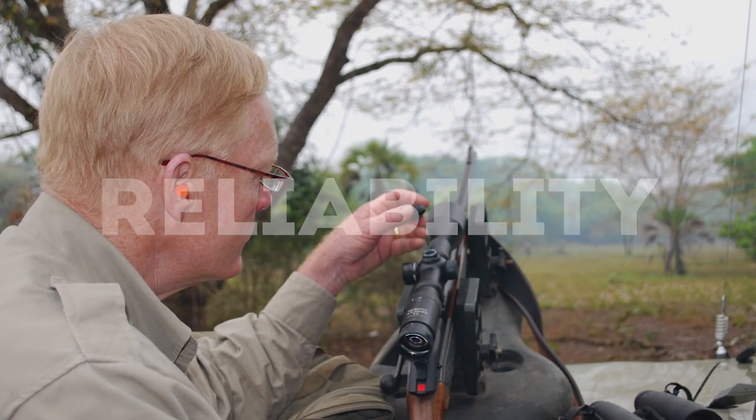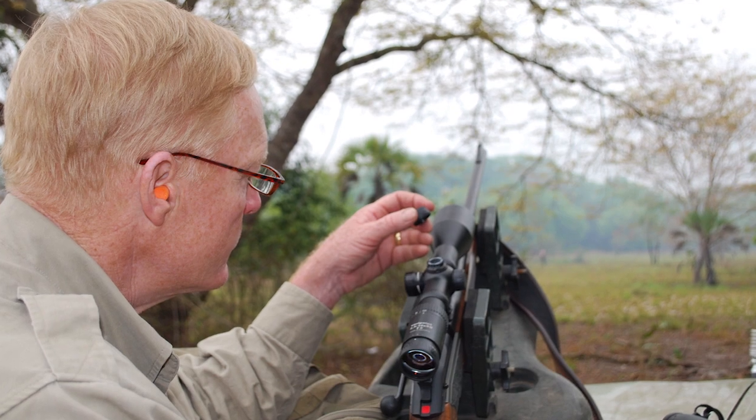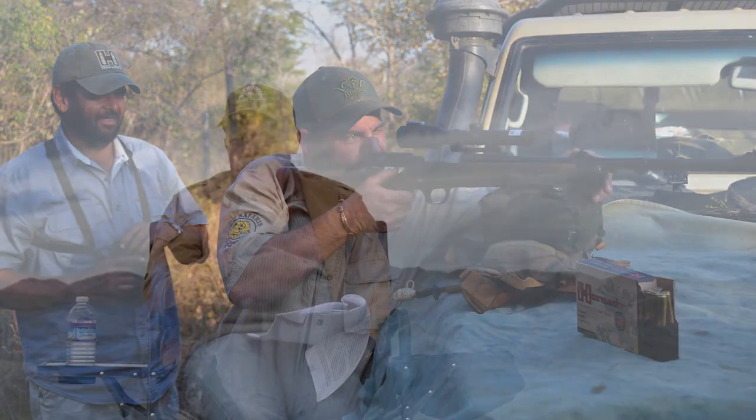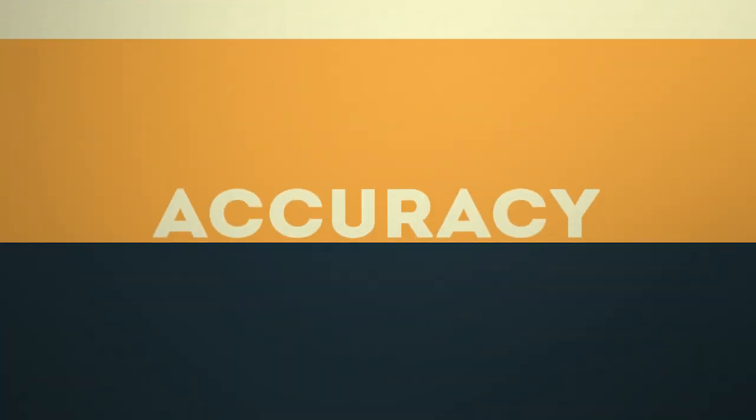Any rifle used for dangerous game has to be absolutely reliable in mechanical functioning. And in the case of lion, second shots are very, very likely. So you really want a repeating action, and you want to practice so you're fast in using that second shot.